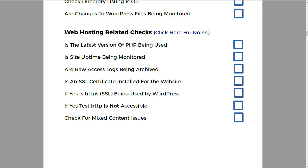Now PHP versions don't tend to change that often, and it will depend on your hosting on whether they've got the latest version available, but you want to be using at least the latest version that they're offering, and it should be at least PHP version 7.